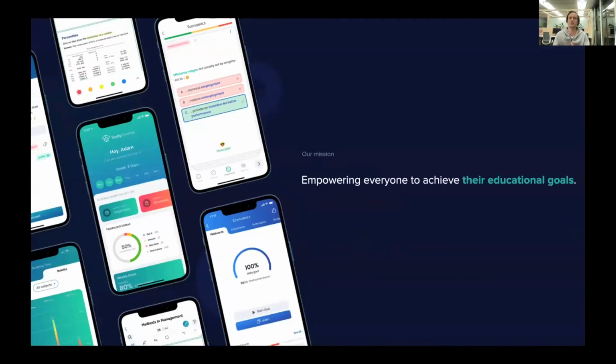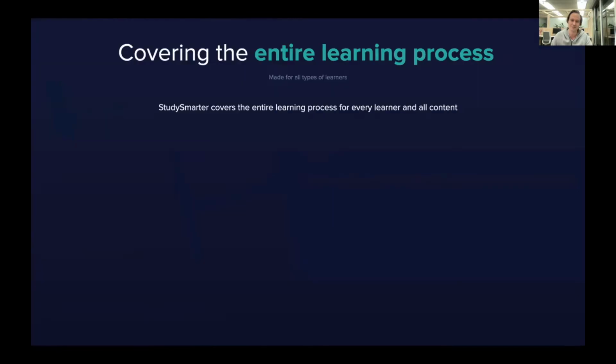So first, StudySmarter. Our mission is that we're empowering everybody to achieve their educational goals. So it's not only students, not only pupils, but basically everybody. But obviously we have to start somewhere. So we start with students, then pupils, and then let's see what's coming up next.